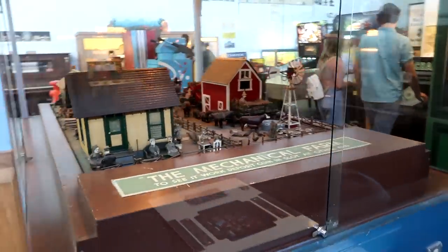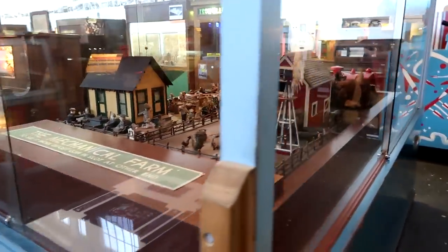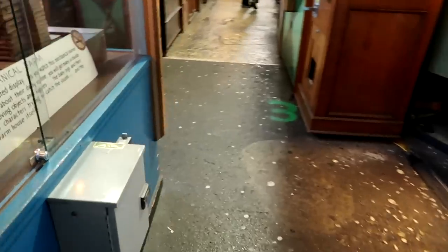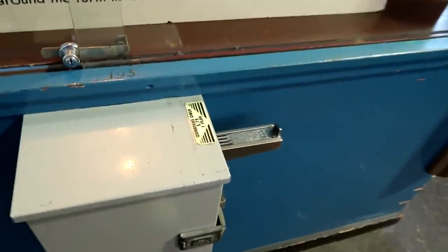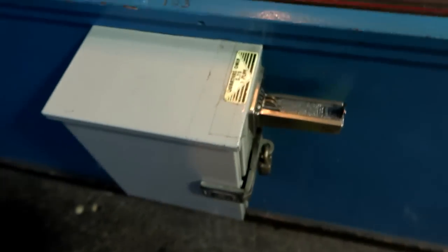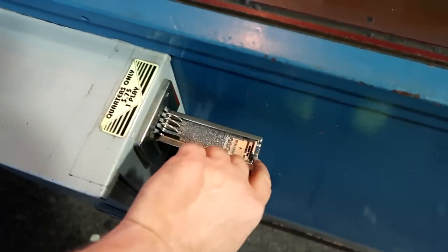This is probably the largest automaton show that they have here. See a whole working farm. Not even sure where the coin slot is. Look over here. Okay, there is the coin slot. I guess this takes 75 cents because it is so large. I'm going to get another quarter out of my pocket here. And there we go. Okay.